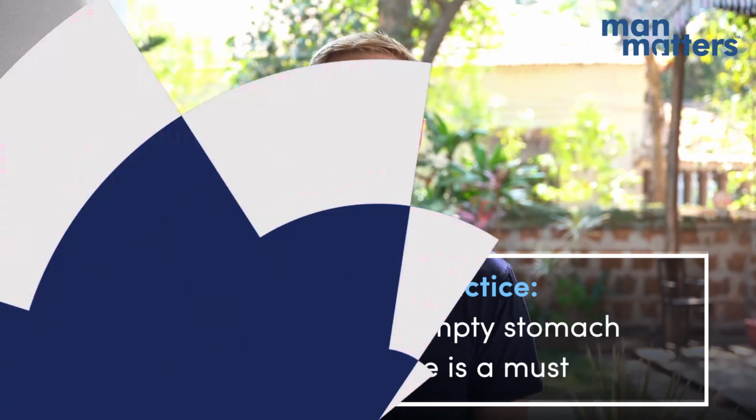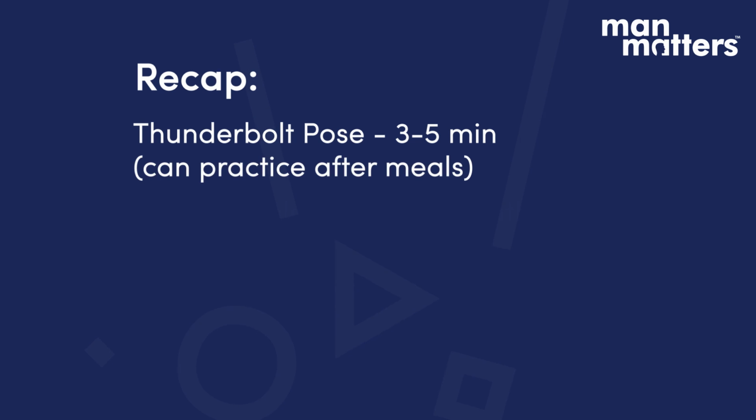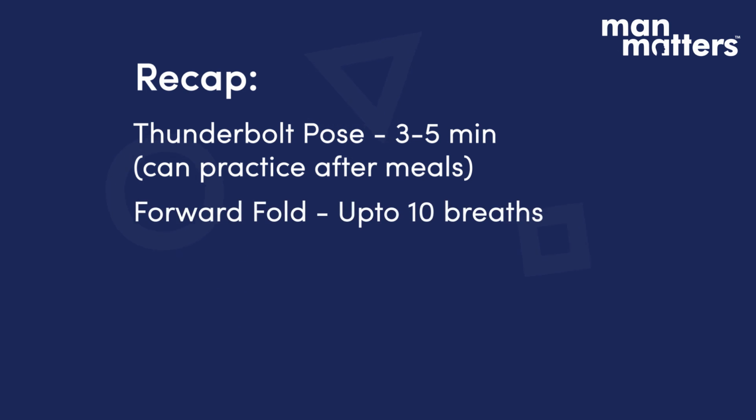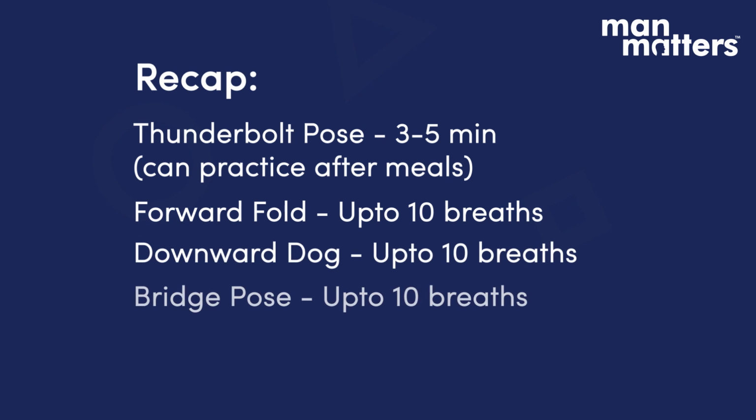So to recap, you have Vajrasana, Thunderbolt Pose, which can be practiced from 3 to 5 minutes twice per day, and you can actually do this posture after meals to help with digestion. Then the next 3 postures, Uttanasana, standing forward fold, Adho Mukha Svanasana, downward facing dog, and Setu Bandhasana, bridge pose, can all be done twice per day, 5 seconds inhale, 5 seconds exhale for up to 10 breaths. The last one, shoulder stand, Sarvangasana, either half or full, can be practiced from 1 to 3 minutes.